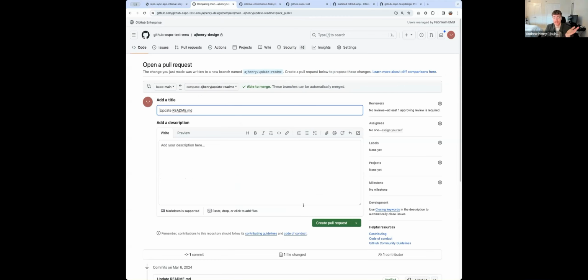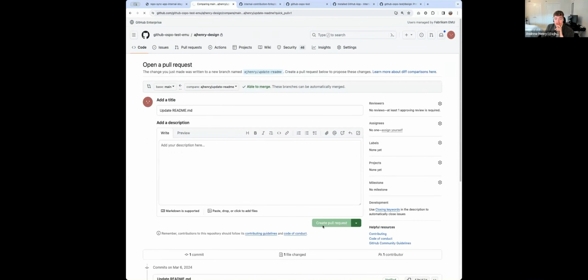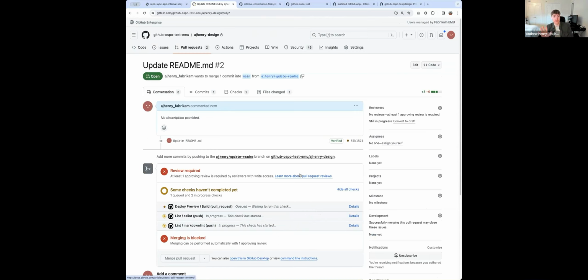So I'll come in. I made my contribution, pretend I did a bunch of Git magic. I was working with teammates for weeks. We now have a PR that we want to open from our development branch into the main branch of the mirror. You can see all my changes here. I create a pull request. Now this is all happening in the confines of a private mirror, either in your EMU org or in your private GitHub org alongside the fork.